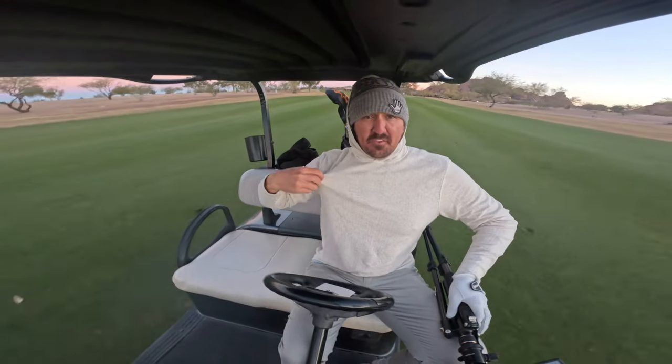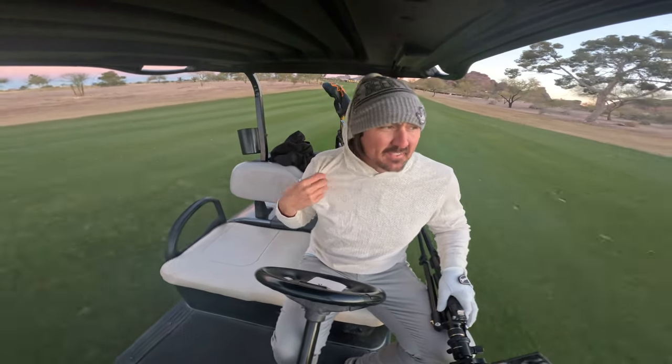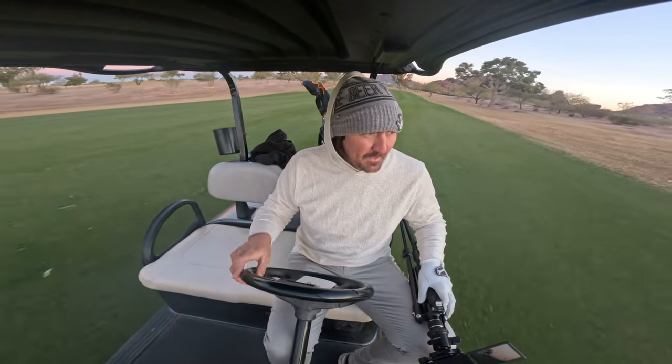All the fit today is by Live Forever Golf. I tell you what, I feel like I'm wearing cashmere right now with this thing. I got three layers on, could go for a fourth, but whew.